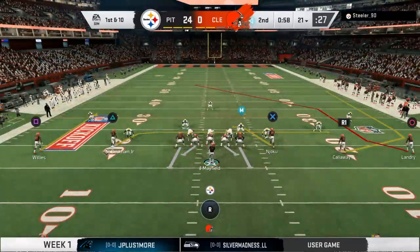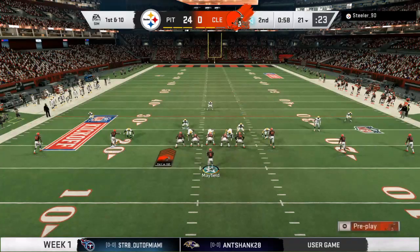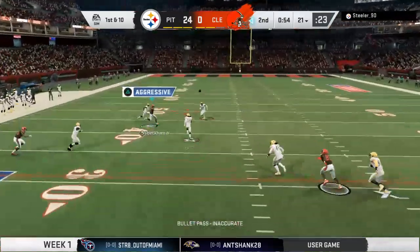The Browns drive is about to get started, and in some dangerous territory. You're already down 3 scores. A 3-and-out here or an inability to put any points up, this one might be over by half.